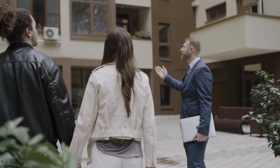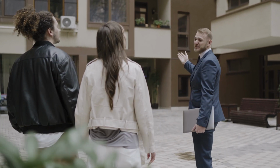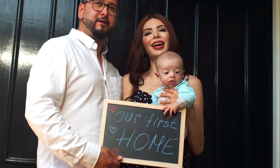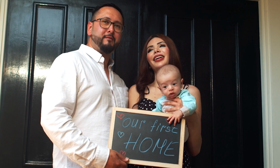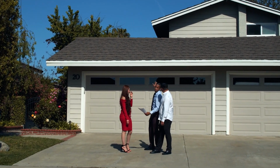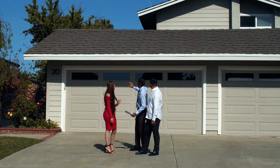But how do you go about buying your first Airbnb property? Don't fret, we've got you covered. With a bit of research, planning, and due diligence, you can be on your way to owning your very own slice of Airbnb heaven within the next 90 days. From researching the market and identifying your financial goals, to evaluating potential properties and securing financing, we'll guide you through the process step by step.